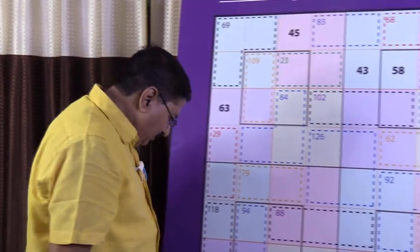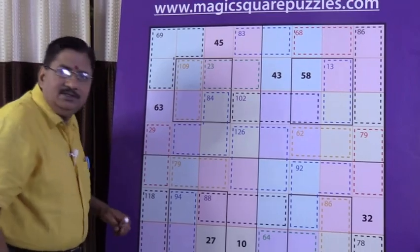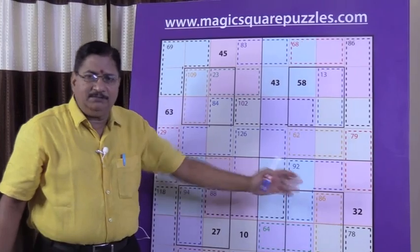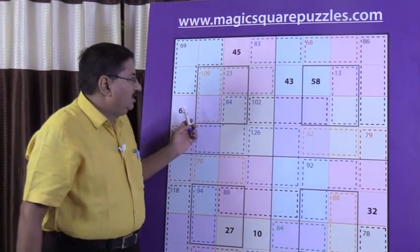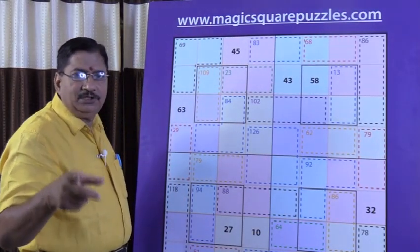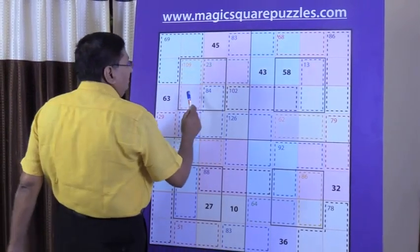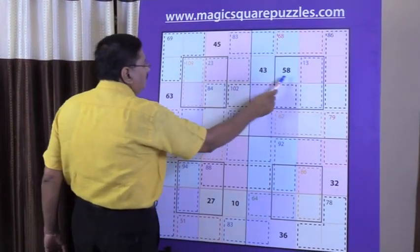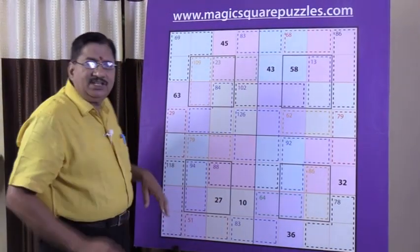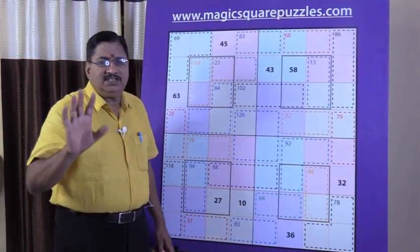Now we will solve this one. As I said earlier, this magic square puzzle involves both arithmetic and logic. It is an 8x8 magic square, so you use numbers from 1 to 64. Each number is used only once. I have given some numbers, and no number is repeated: 63, 45, 43, 58, 32, 36, 27, 10. So I have given 8 numbers out of 64. The balance 56 numbers you have to find out.